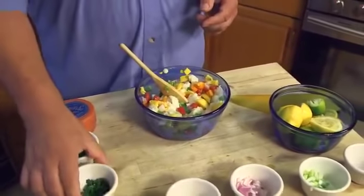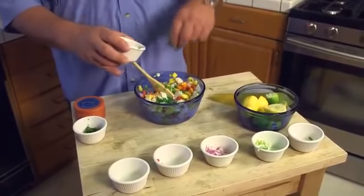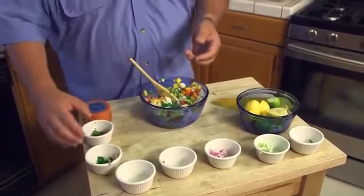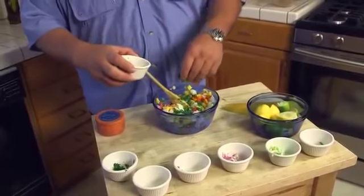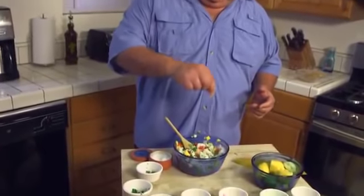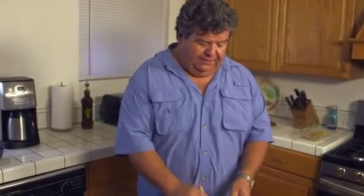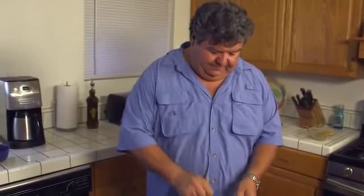Now I'm gonna go ahead and add some parsley. Again, if you really like parsley, you can add a bunch of it to it. And cilantro, this is all fresh. And to finish it off, I'm gonna go ahead and put in a little bit of salt. This is sea salt. Mix it all in together. And now at this point, I put it in the refrigerator for 2 hours and let it sit.